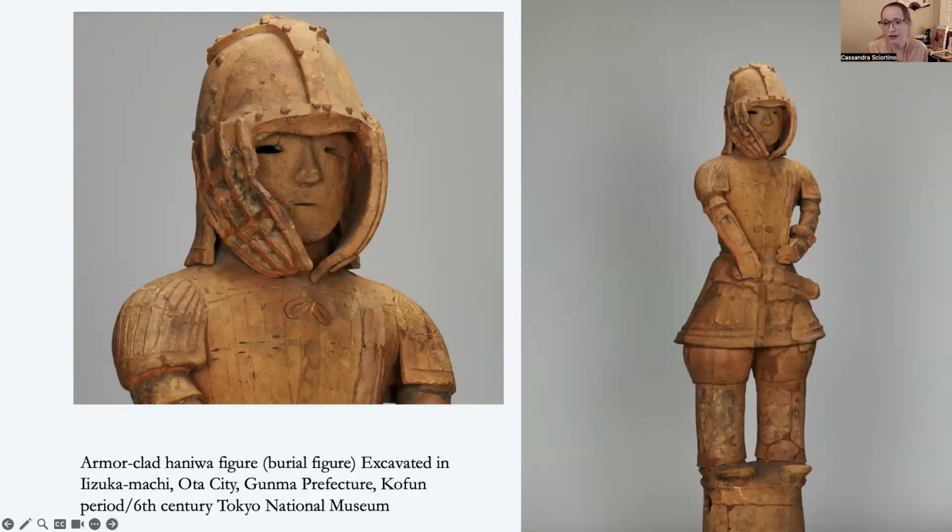Several other examples of high-quality Haniwa warriors with similar features have been excavated in the vicinity of Ota City in the Gunma prefecture, suggesting that a center for Haniwa manufacture existed somewhere in this area. What happens with the Kofun as we move into this 7th century is we see a kind of shift to an increasingly militaristic orientation and people who seem quite linked to a horse military culture.